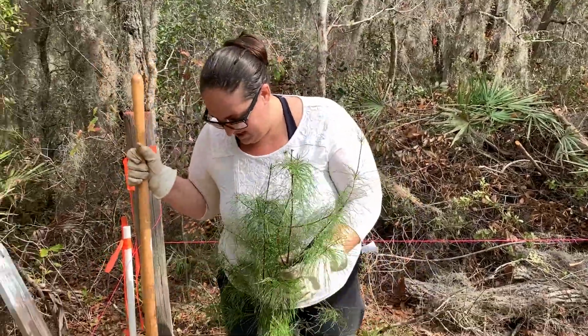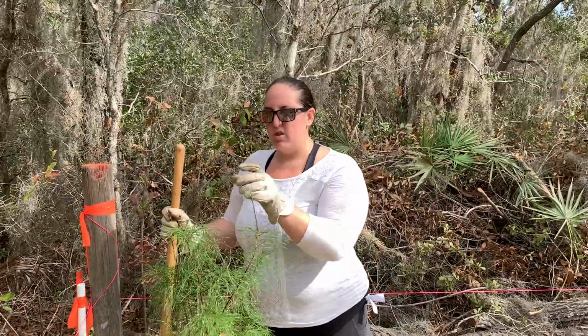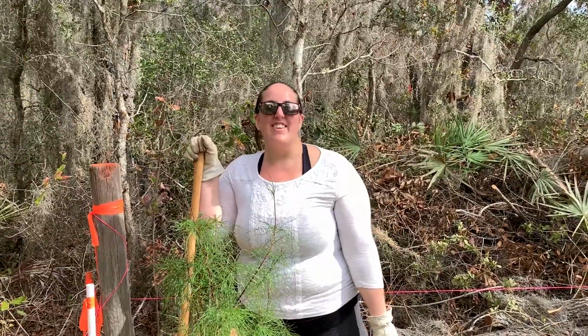I'm transplanting this little pine that I found right in the middle of the way. It's one of the 2 pines. There's only 2 pines that I noticed on property. So this one's the smaller one, and the big one we put on the front.